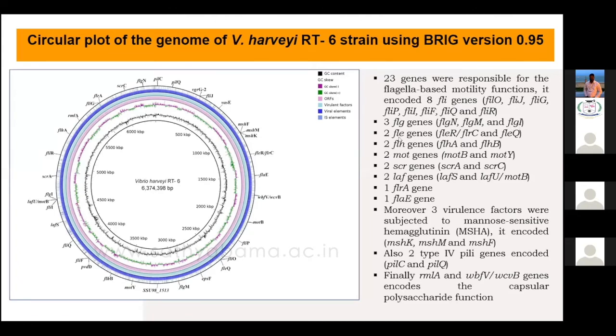Followed by 2 FLE genes, that is FLER or FLRC and FLEQ. Followed by 2 FLH genes, that is FLHA and FLHB, and 2 MOT genes, called motility genes, MOTB and MOTY. Then 2 secretion genes, that is 2 SCR genes, SCRA and SCRC. Then 2 LAF genes, LAFS and LAFU or MOTB.